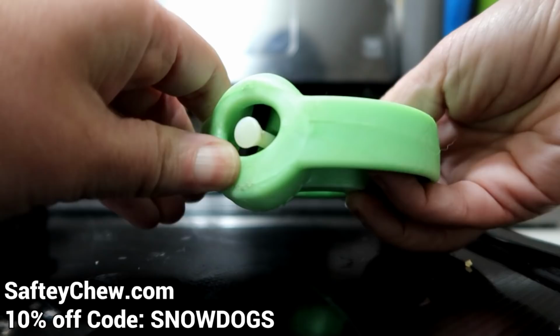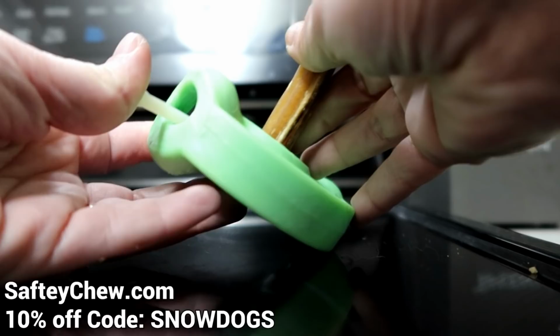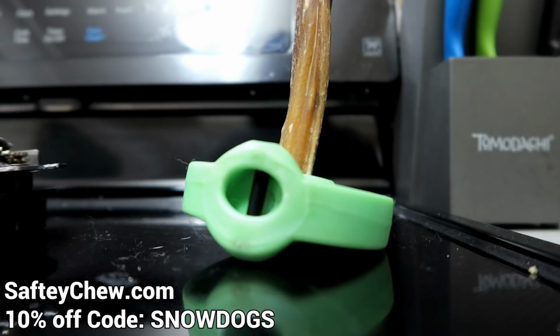And then the bully sticks come with a hole drilled in them. So you can order the bully sticks like that straight from their website, or you can drill your own holes in bully sticks, however you want to do it. And then that slides back in, and this little black piece holds the bully stick in. Now the dogs can enjoy the bully stick, and this won't come out. They've now had quite a few of them, and that's not coming out.